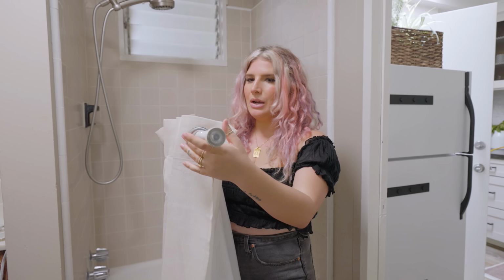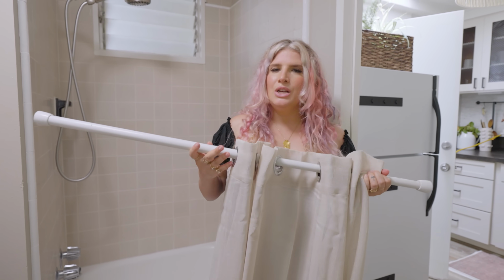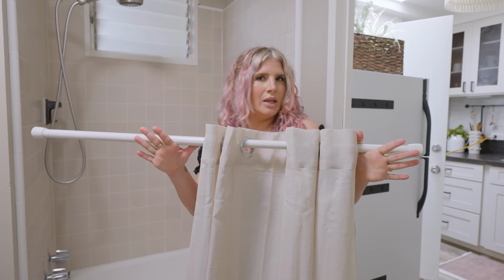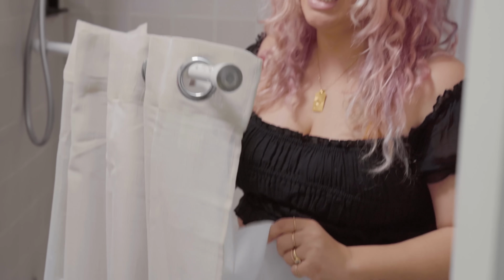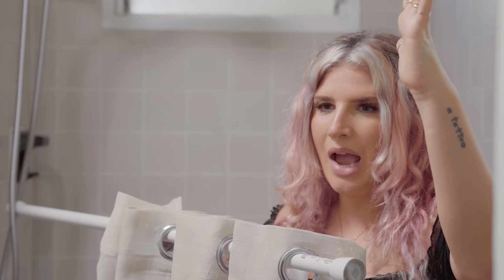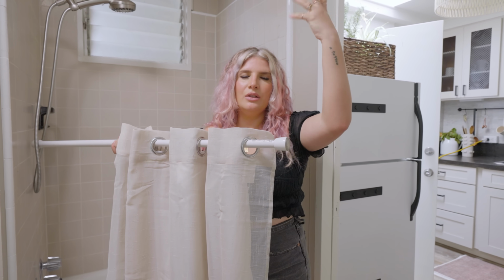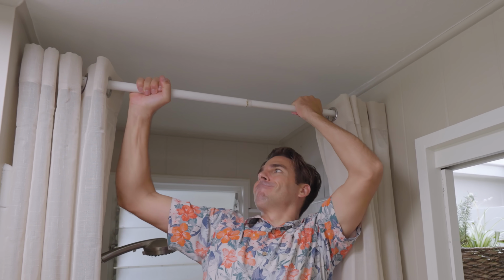So I think I'm actually gonna do another panel on this other side maybe, just to have it look like a grand opening to the shower. And these curtain panels are longer than the shower curtain length, which I think also looks great. If you can mount your shower curtain up higher, you're giving it that illusion of just being taller. A funky idea of how to dress up your shower is to treat it like a window and put shower curtains on both sides of the rod.